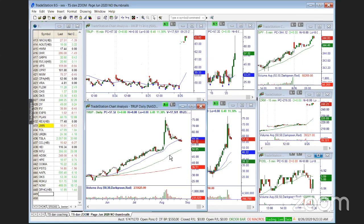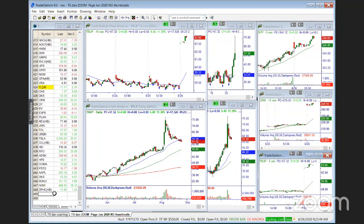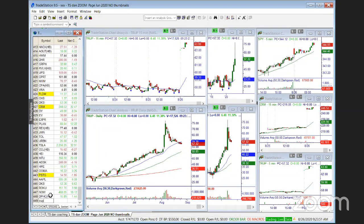Jason, Trump, 6380. Jason is our morning gapper. Yeah, that's a bullish gap. Let me put him in this bottom right. Yeah, so Trump, we'll keep an eye on.